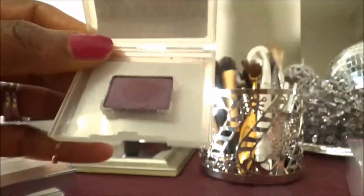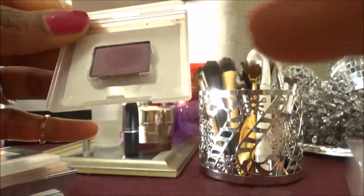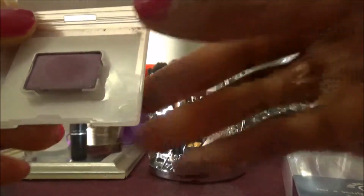Actually, I've never tried this one, so I'll just swatch it just to see. It's actually beautiful. Just goes so nicely. Perfect. And last is this one here. Oh, it came off, but anyway, I'll pick it up.